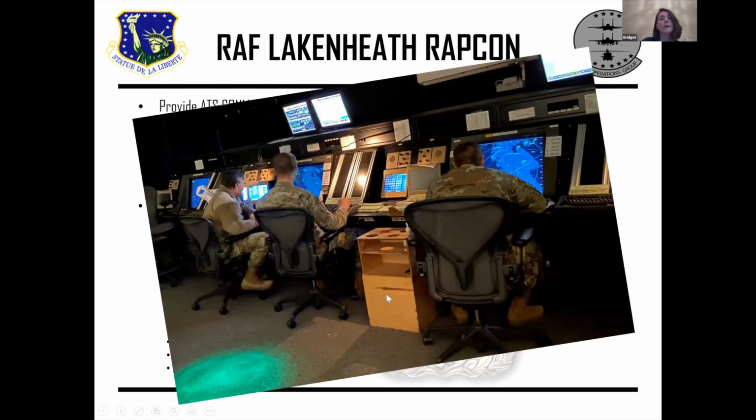And this is a picture of our radar. So right here, we have our approach controller with their assist. And then over here, we have our arrival controller.